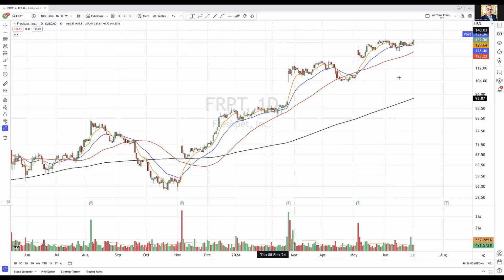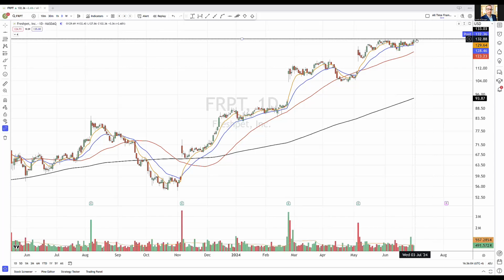And so I definitely want to see if this chart can get above and stay above, let's say that 133 level, and push through and do it on higher than average volume.